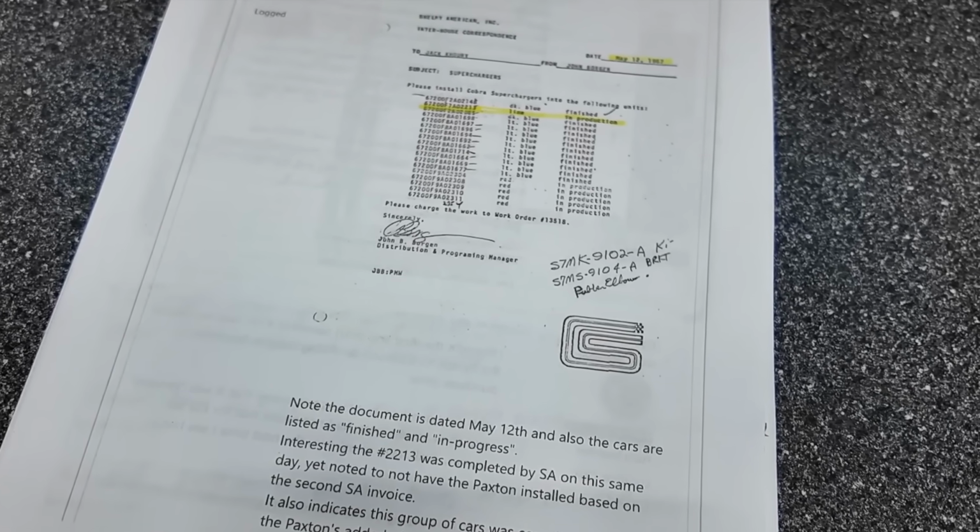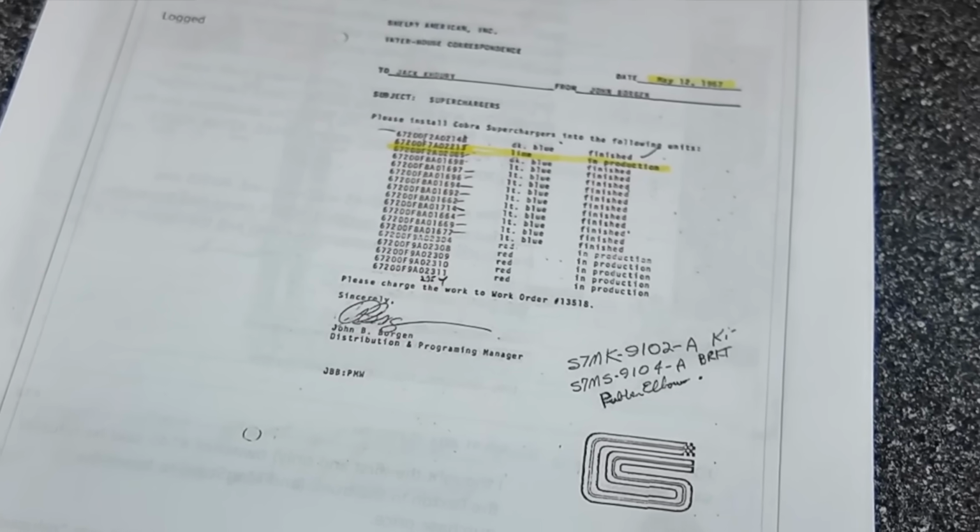Okay. Beautiful restoration. Okay, so what's your theory then? Well, my theory is that 2213 is just a typo for 2293. 2293 is in production on May 12th. 2293 is a lime gold car. 2293 does have a Paxton bracket that's been on it for a very, very long time, if not from factory. So what are the odds?